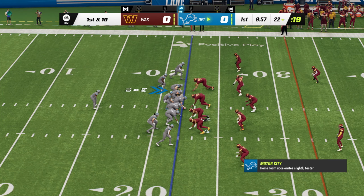It's intercepted. Picked off by Jamin Davis. And the return here is stopped at the 35-yard line. On first and 10, it's Gibson. And he is going to lose yardage here. A loss of a full 3 yards, and now it's second down.